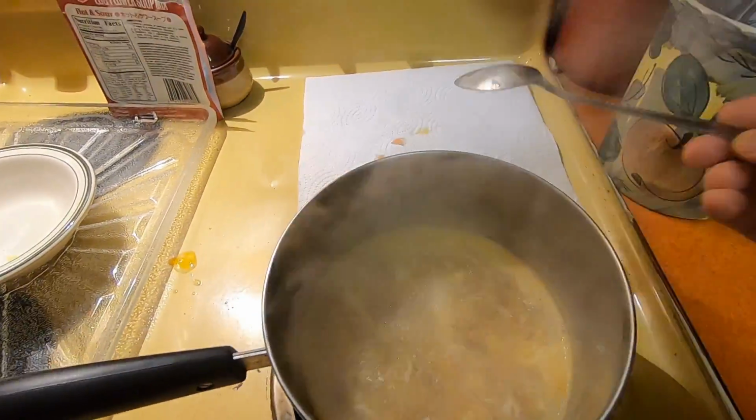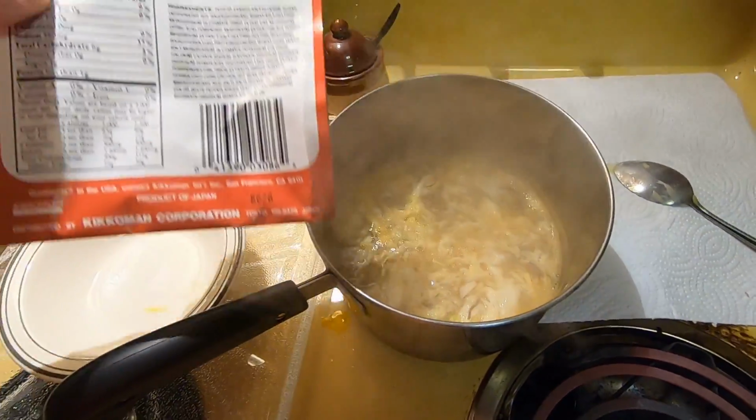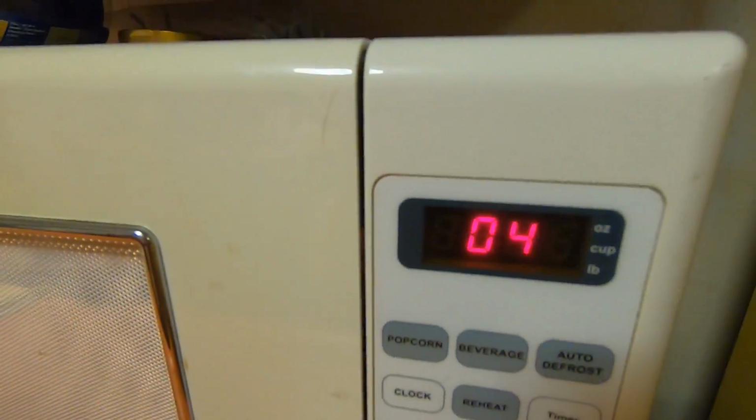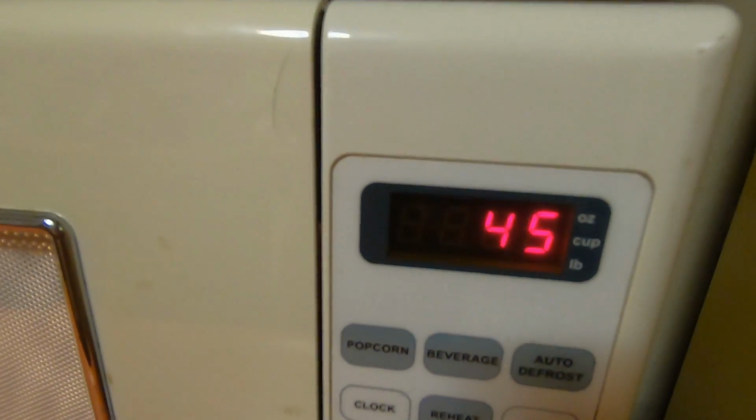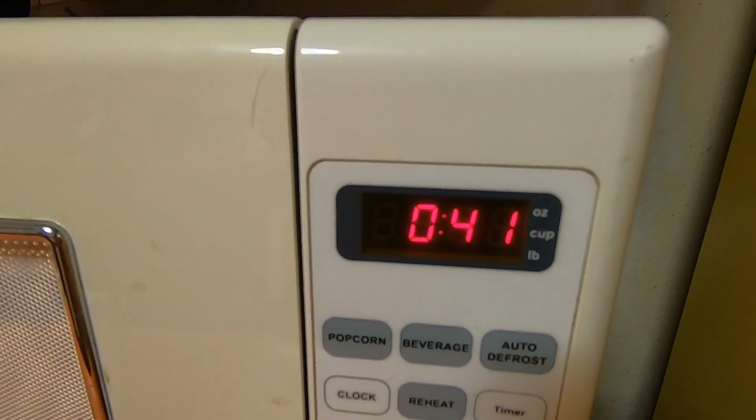That's a fun little guy to cook right here. It's done. What do you think about that? Let's see if I got this timed right. Isn't it weird how the camera does that to digital displays? I thought that's kind of weird.